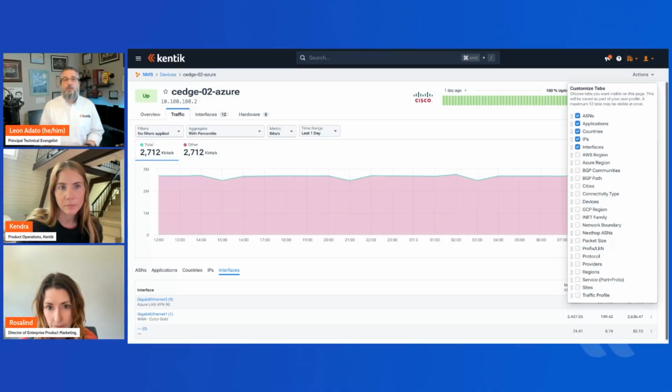We make it easily and encouragingly customizable because we know that every single customer, every single individual, is going to have a different way of looking at things. And adding some of these elements is going to be critical to showing the right information, to finding problems, to getting things solved.